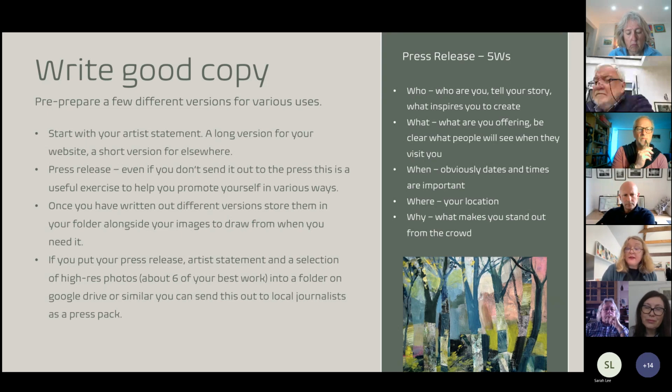That artist statement can then go on your website. You probably already have it on your website. It doesn't hurt to have a look at it, because if you wrote it 3 years ago, your art may have changed. So before you open studio, go back and check it and update it, making sure it's relevant to what you do now.